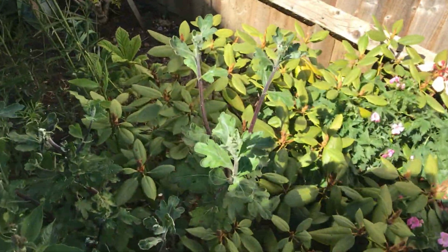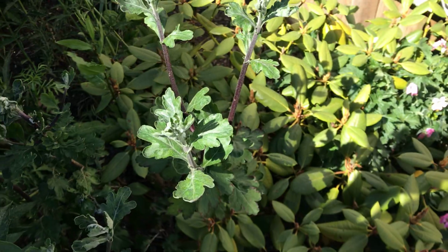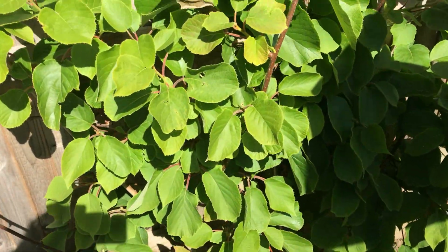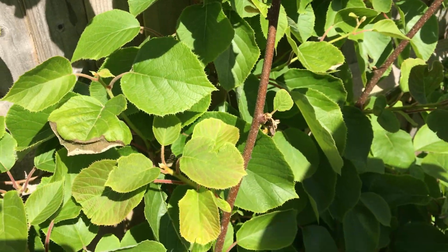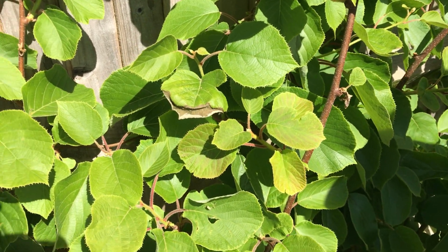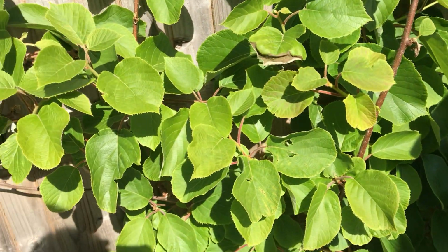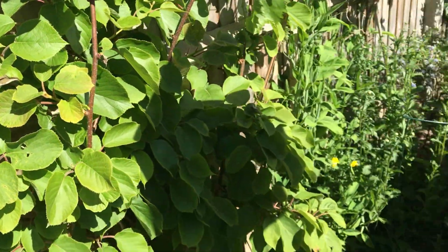And here, chrysanthemums that have survived the winter as well. Either we're doing something really good, or we aren't getting very cold winters. This is the kiwi fruit, looking very lush and green. It's a lovely colour, but no flowers and no fruit. That's the sad bit.